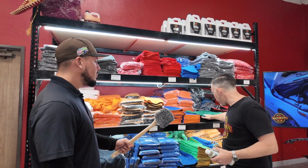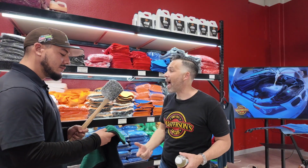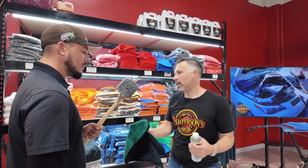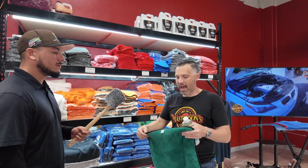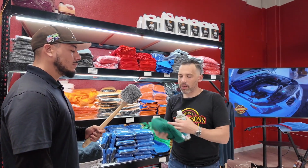Silk lined, extra fluffy. Feel this one, man. This is actually a really cool towel. Yeah, that's actually a wash pad. Okay. So let's say you don't want to use a mitt, you want to use a pad. This is great because you can put it in the water in the bucket, and then you can use this to wash the car.